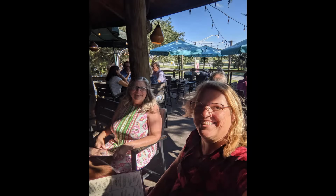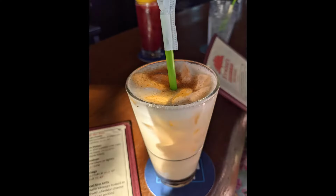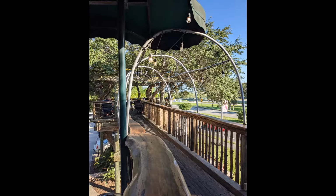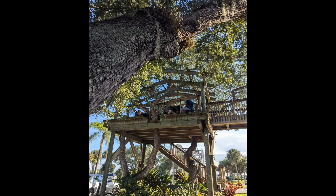We decided to check out Norwoods at New Smyrna Beach and decided only to stay for drinks instead of dinner. A couple of tables really feel like you're sitting in a treehouse. Pretty standard bar fare menu.